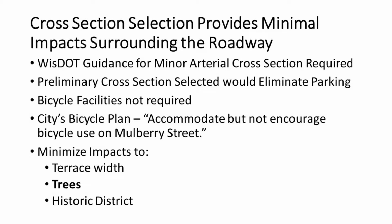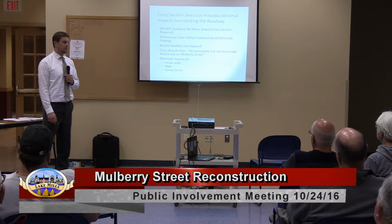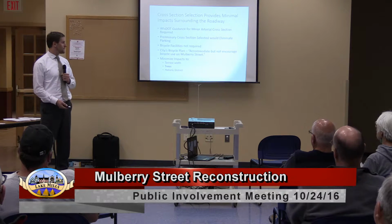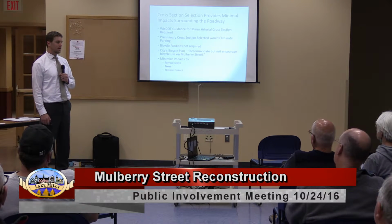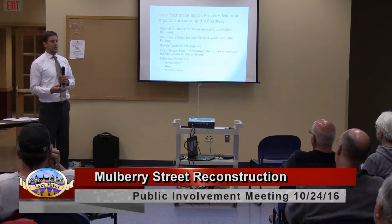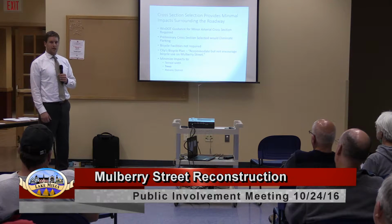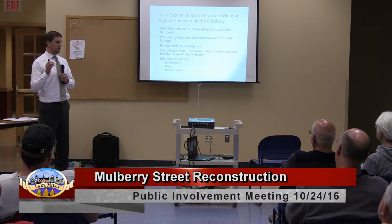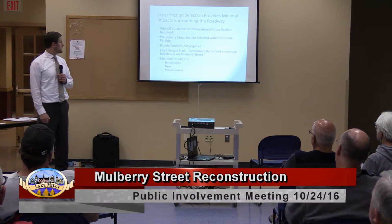Bicycle facilities are not required to be provided. However, the preliminary cross-section that we've chosen would accommodate them. That's done partially because of the city's bicycle plan, which was developed in 2005, that states that it is important to accommodate but not encourage bicycle use on Mulberry. The reason for not encouraging is because it's a fairly narrow roadway. There is a little bit of truck traffic. It's not really wide enough to paint a true bicycle lane on. So we're trying to accommodate the use of bicycles, but not mark it as a bicycle pathway.